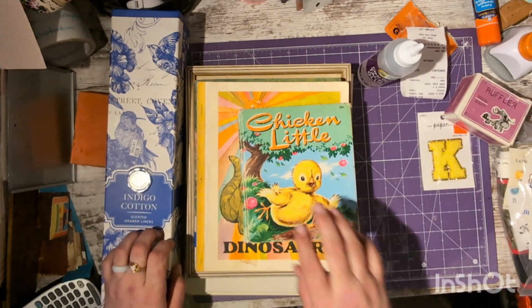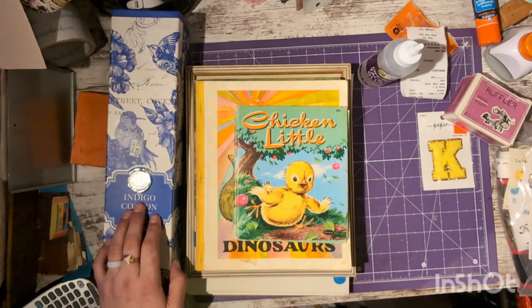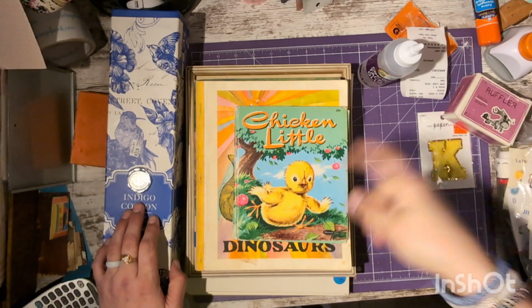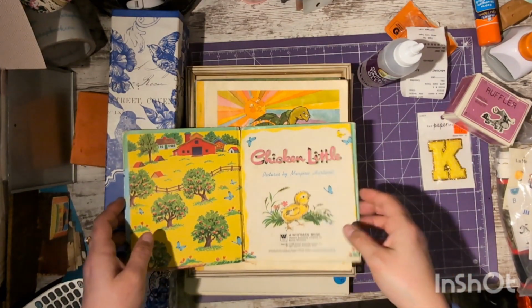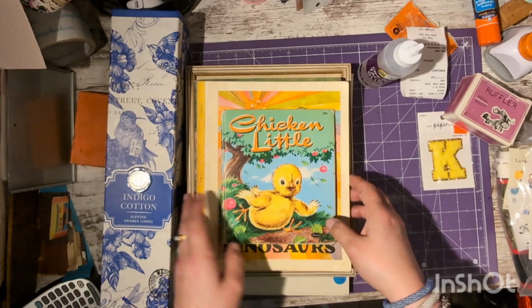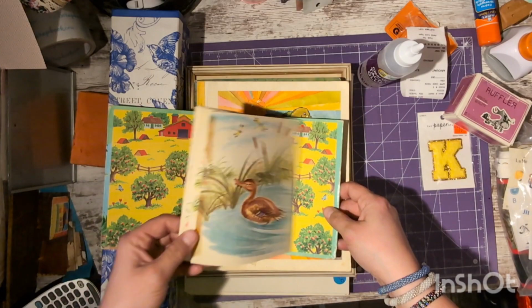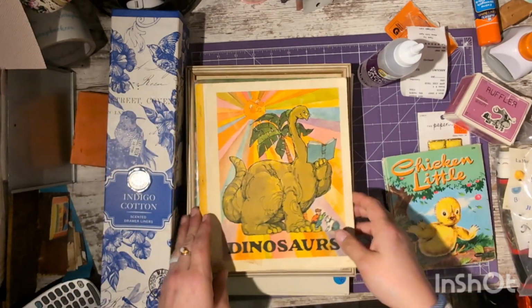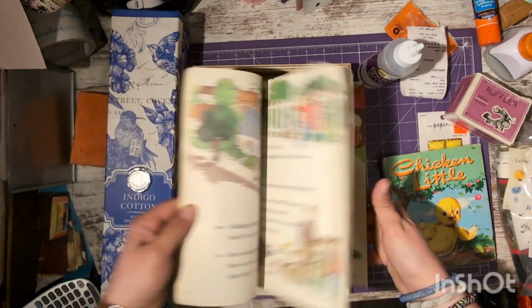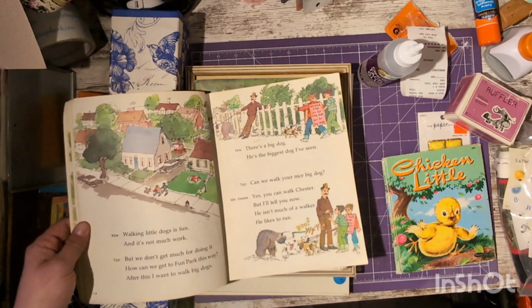I did get a lot of books, but I'm not going to show all of them because some of them are still in my Jeep, and I'm running out of room, you know. So, these are the few I got today. Chicken Little. I love these cute books and these cute little books. And then this one, Dinosaurs, just because it's older and I really like that bookmark.